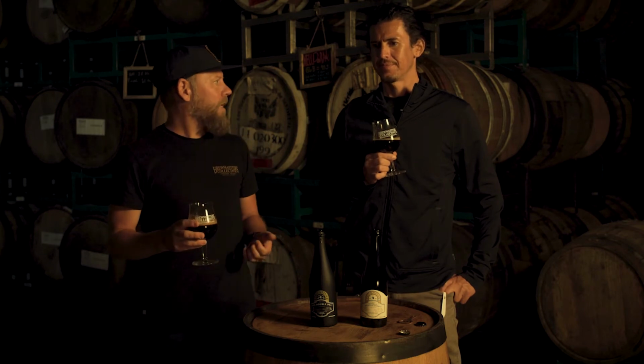So a little bit of beech smoked malt is added to the beer, and smoke in beer, or that rauch flavor, is somewhat polarizing. And so it's really important to layer it in. And I think that, coupled with some barrel aging, helps mellow and integrate that character. It's like smoked foods, like smoked salmon or anything like that.